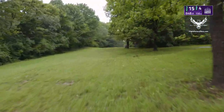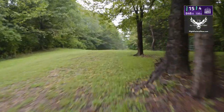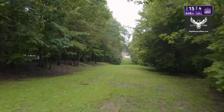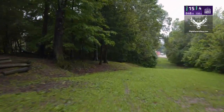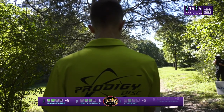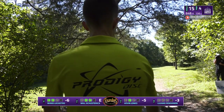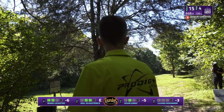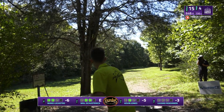Hole number 15, I really like this tee shot. It's just ever so slightly bending to the right, so you can't throw dead straight. It's a very gentle turnover. You can get aggressive and go distance driver if you want. The second shot is not that difficult. You just have to maneuver the ground play, sneak into that corridor.